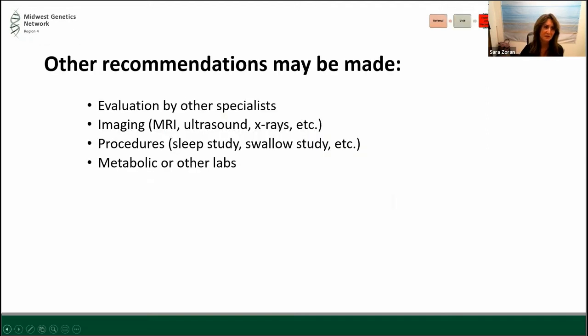Next slide, please. It is possible that other recommendations may be made either instead of genetic testing, in addition to genetic testing, or before genetic testing is initiated. And these may include evaluation by other specialists, imaging such as MRIs, ultrasounds, X-rays. We could recommend other procedures such as sleep or swallow studies, or perhaps other labs as well. Next slide.